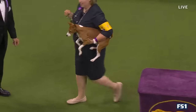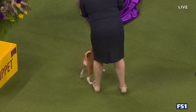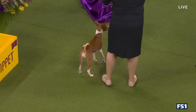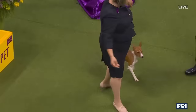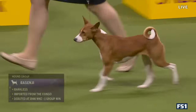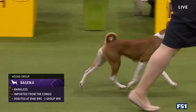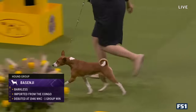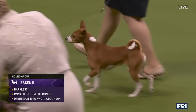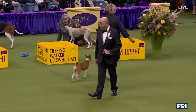And, of course, we see Zumi here tonight in the Hound Group at Westminster. But Zumi is also a service dog for her owner who suffers from epilepsy. So the fact that the dog is being used to help its owner with health issues is just a testament to what these dogs can do. And that shows the versatility of all these breeds. Just because they were pigeonholed into one particular job, they can do everything. And look how much this dog is helping.